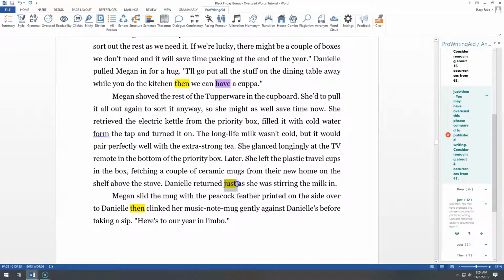Here's a "just" that I would cut because it really doesn't add anything. "Danielle returned just as she was stirring the milk in." So I would change it to "Danielle returned as she was stirring the milk." And here's an instance of a sentence that ends in a preposition. I don't really think we need that. I think it's fine to say "Danielle returned as she was stirring the milk." Or if you really wanted the "in", you could say "as she was stirring in the milk."